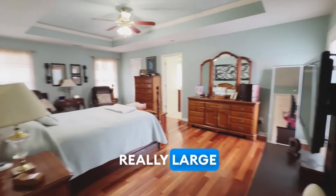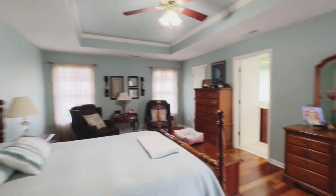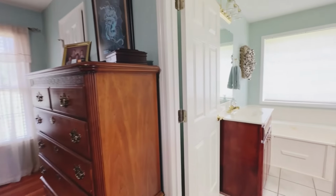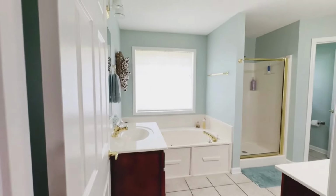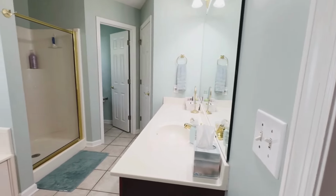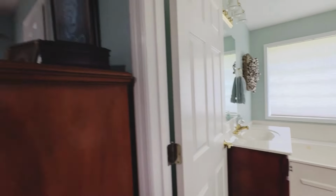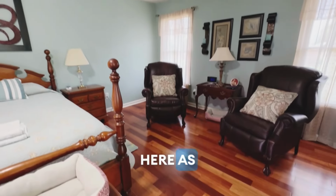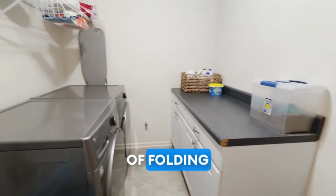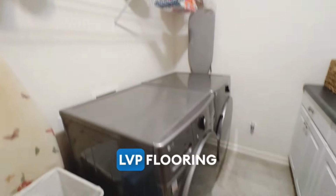Really large bedroom, the tray ceiling, little sitting area, and a nice size bath with a jacuzzi tub and two vanities, separate shower. There's a really nice walk-in closet in here as well. Very nice laundry area with plenty of folding room and cabinets, LVP flooring.